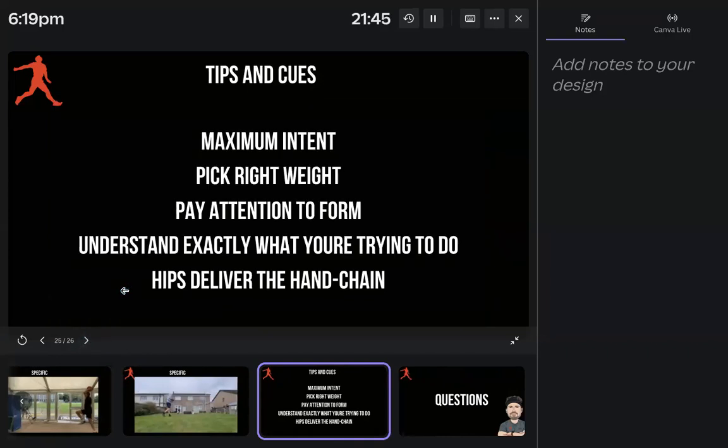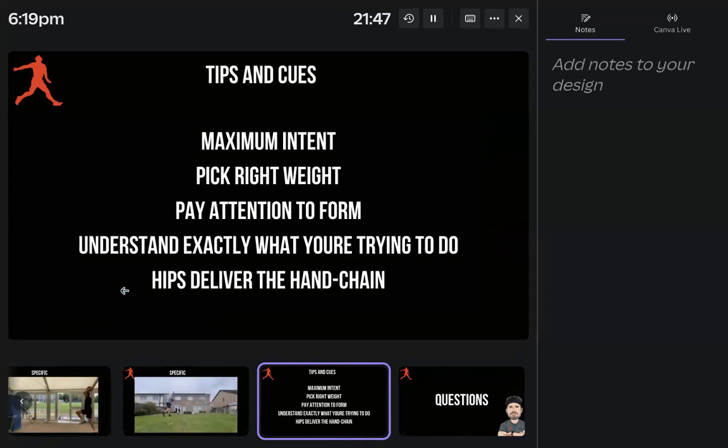So some tips and cues to take out of this. When you're doing it, we want maximal intent. You know, you want to be trying to break the ball, is a rule of thumb, really. Okay, so that's where we get the big transference, is going from that high intensity. Because if we're just doing it at 50%, it's worth it as walkthroughs. Okay, it's just not worth it. So we have to have that intent there.